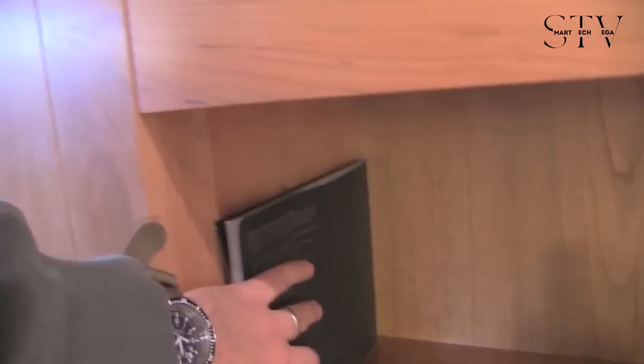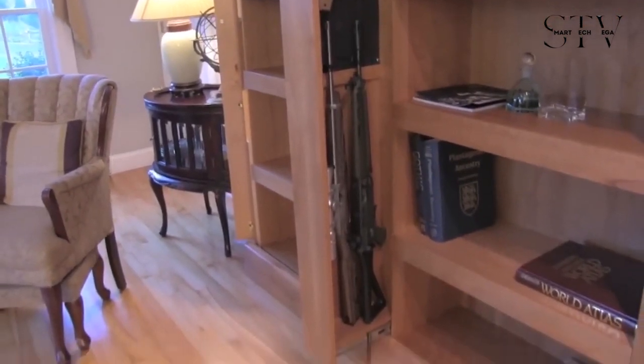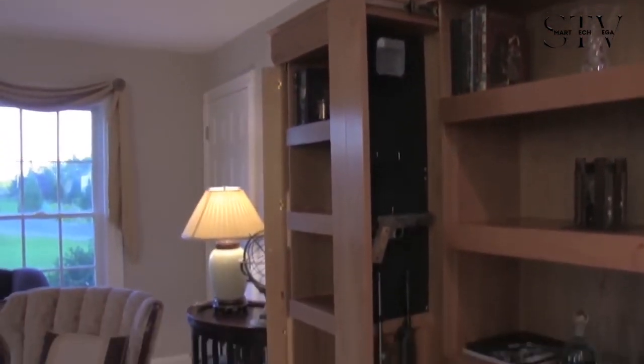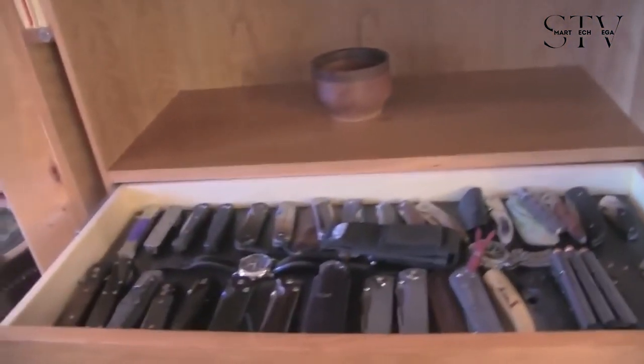By embedding a magnet in your favorite book or catalog, it can be used to activate a concealed latch. This section slides out to reveal ample storage, suitable for rifles, handguns, or even precious jewelry, whatever you wish to safeguard and keep out of sight. Furthermore, there's a hidden shelf drawer for smaller valuables and a lower drawer for larger items such as ammunition.